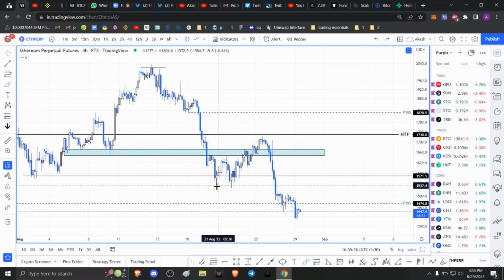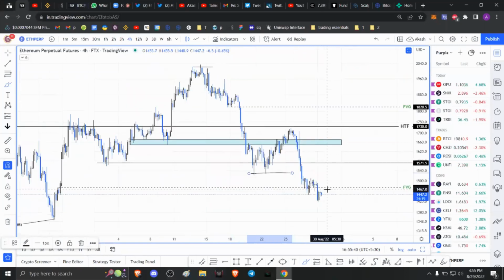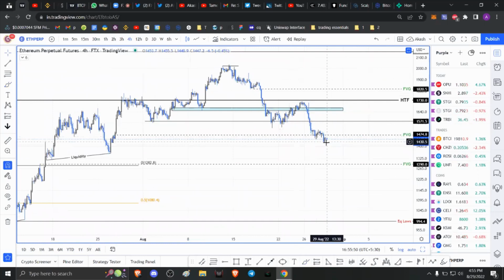And after that, the price collected the liquidity resting below these equal lows at roughly 1530, and then filled the inefficiency present at 1474. So after this, the price is stabilizing right now. And what's going to happen depends on what Bitcoin does, right? Everything is dependent on Bitcoin.